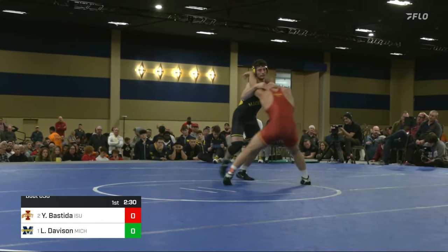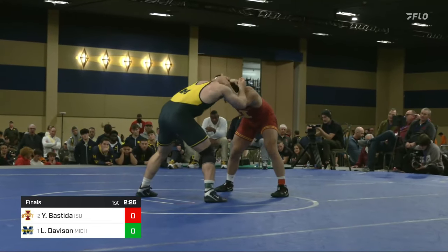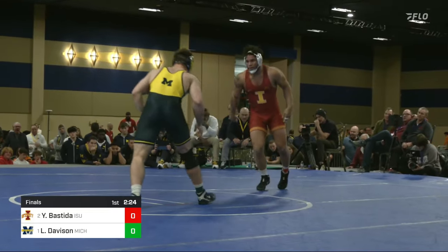Bastida's offense and defense have both been working. His counter scoring ability, really impressive. Also his finishing.